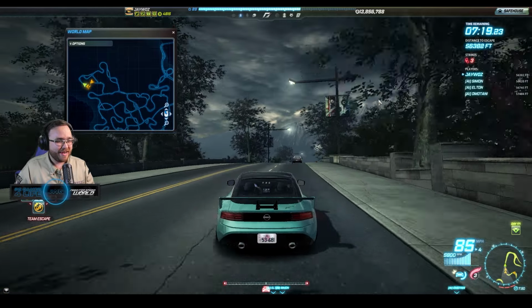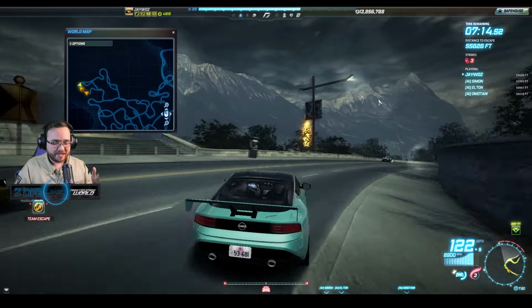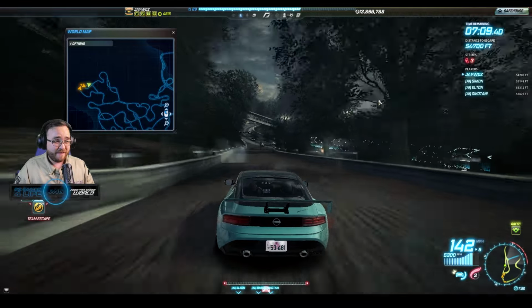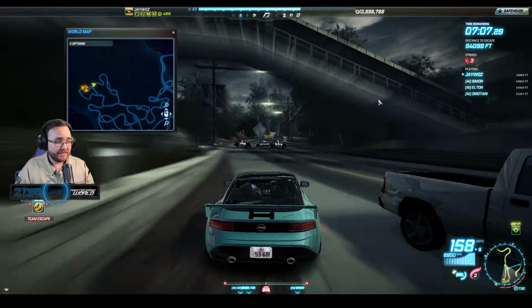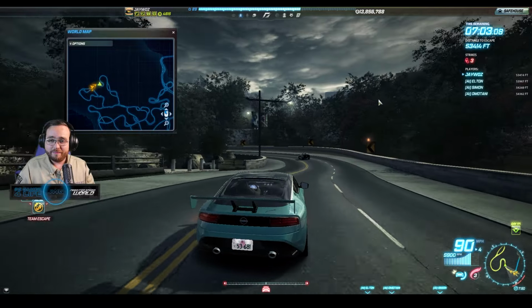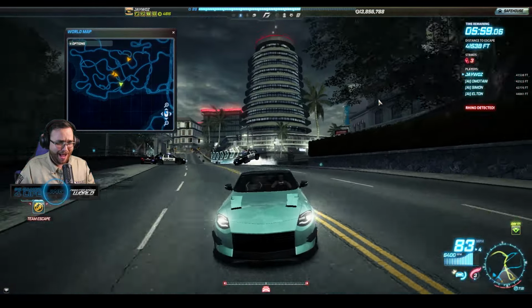That's doing way better. And it's definitely not the best team escape car, but just the way it corners, the way it drives, and the fact that it doesn't really slow down too much, it makes it fun for team escapes. Oh my God! Yep, this is awesome. Those rhinos are taking a beating today. They're getting plowed up the air.